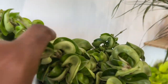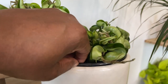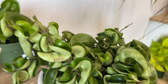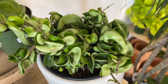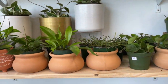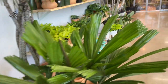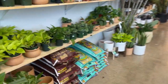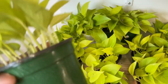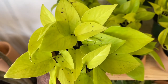Is a Hindu rope, very pretty. Don't know how much it is. $25. That's not bad for the Hindu rope. Yeah, if you like terracotta pottery, this is your place. I think these are little neon pothos. Very pretty. See a price on those. $10. That's not bad at all.